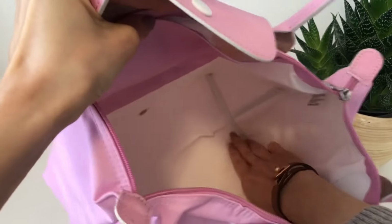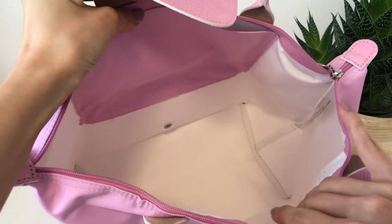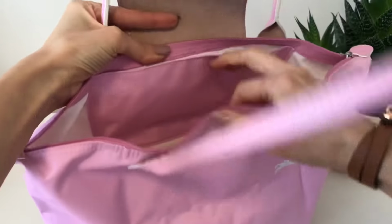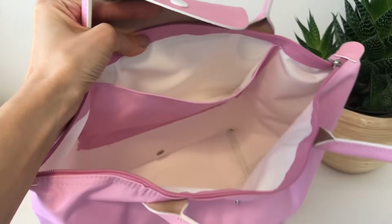The inside is white. And if you saw my last video, you know that there were other colors that were really pretty, like a lemony yellow. There was also a light aqua blue. There was a fruit punch color. But this one really just jumped out at me. Here's one slip pocket. Here's some of the paperwork.